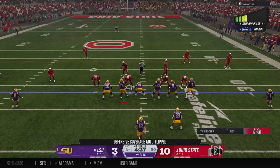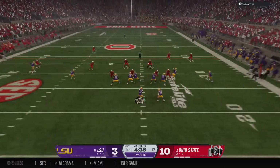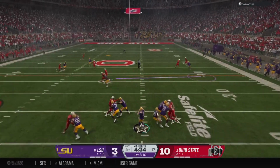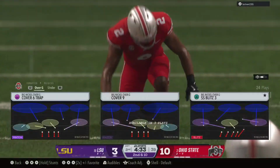The timing between the quarterback and the wide receiver can be off. Here the quarterback takes the chance and forces the ball. Give credit to the defensive back for locking in there and coming up with that big interception.